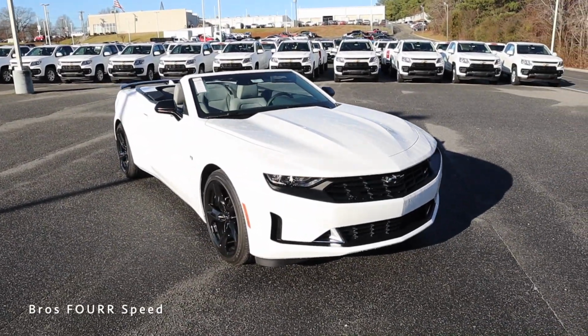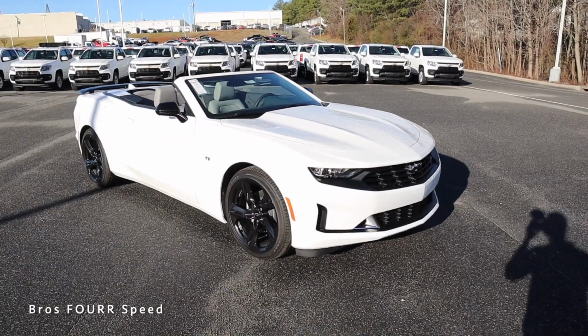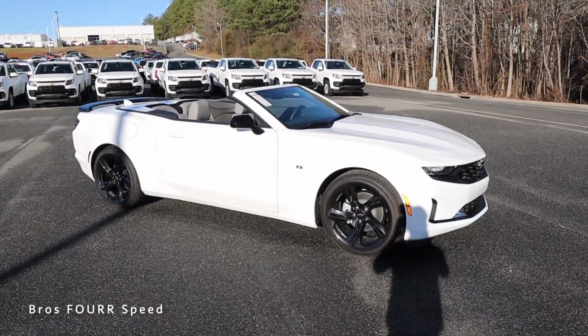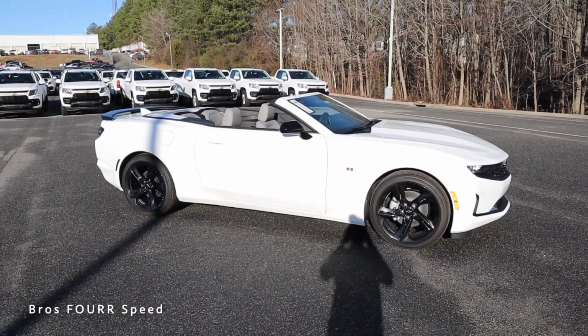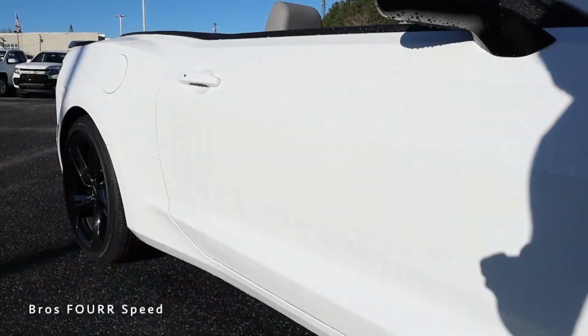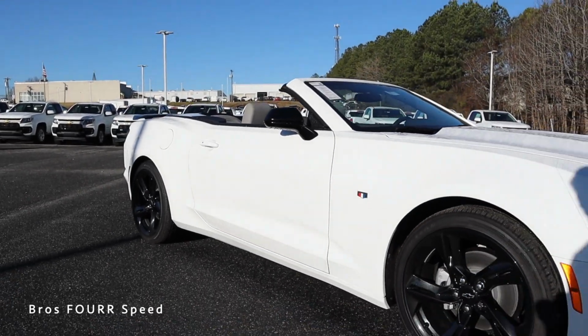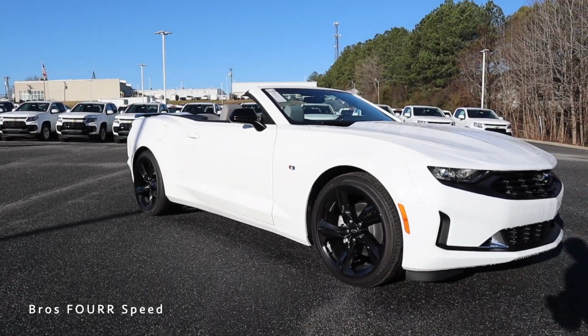It also has a fuel capacity of 19 gallons. You'll expect to see around 19 miles per gallon in the city, 28 out on the highway. This also has a wheelbase of 110.7 inches. Its overall length is 188.3. It has a width of 74.7 and a height of 53.1 inches.